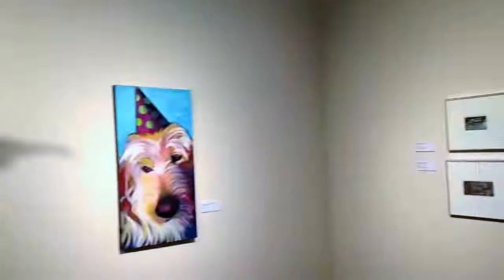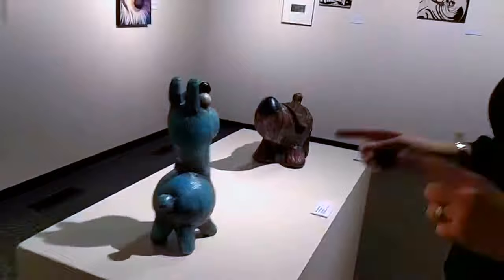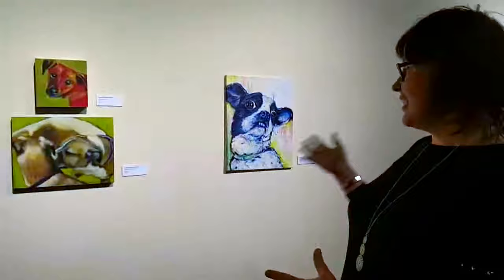There's paintings, there's tile work, porcelain, some really cool stuff, and we've got sculptures here. These two are from a friend of the Art Center, Memo. Got this really cool llama, mad llama. This is one you really have to see in person because it's really pretty cool. Dog lovers need to come see this because we've got lots of characteristic dogs, birds, domestic and wild stuff.